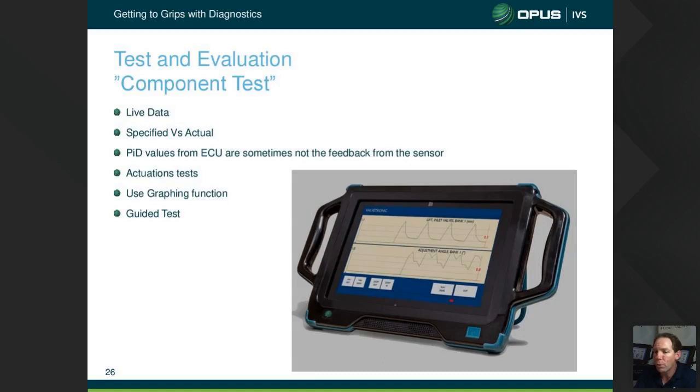Now this top graph would be the commanded value, what we're asking it to do. The bottom graph would be showing us what's actually happening. Now, theoretically, if we're asking the EGR to open so many percent and then close back to so many percent, we should see that actually happening from the feedback sensor. If our feedback looks like this and it doesn't repeat the one up there, well, we've obviously got an issue. So that's the great thing, specified versus actual. We can see what's going on.